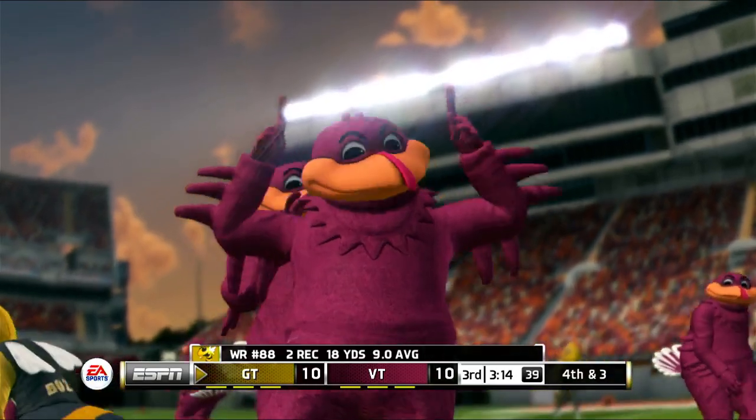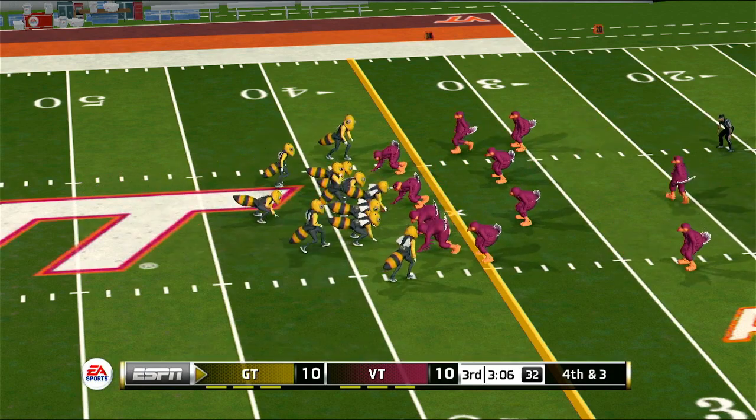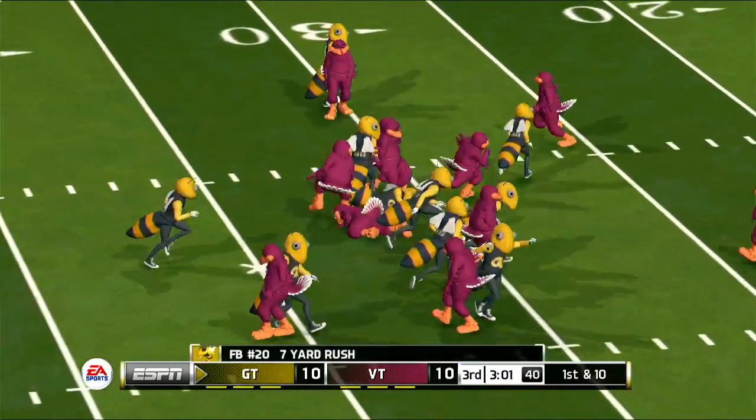Catch there, but still not enough for the first down. That's not an easy conversion here on third down for the offense. All the defense has to do is stay back, keep everything in front of them, come up and make a tackle. Nice run, and he's brought down.